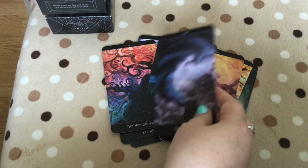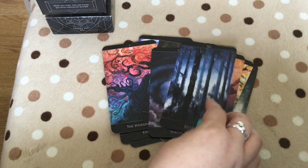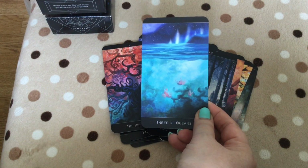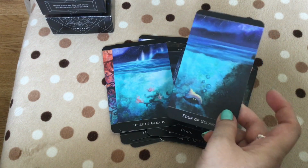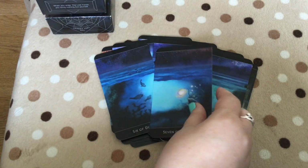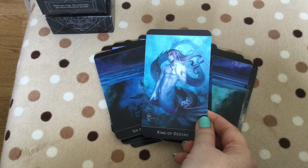And yeah, I love this. Look at death, there's a figure there. I particularly like the cups suit, which is oceans in this deck. I mean, look at the blues in this, and you've got these underneath the sea kind of images. So again, for me it's kind of magical. Just the Lost Forest for me is a magical deck. And oh, hello, he's nice, isn't he?